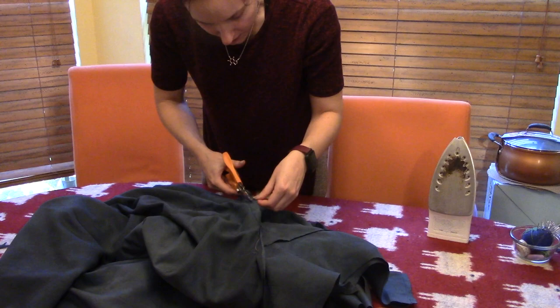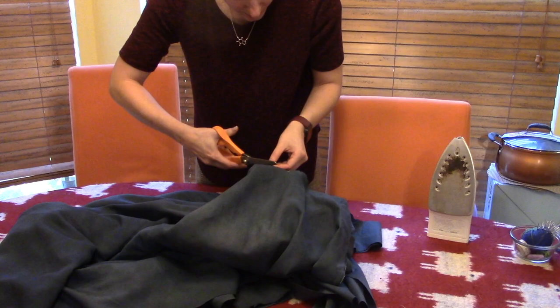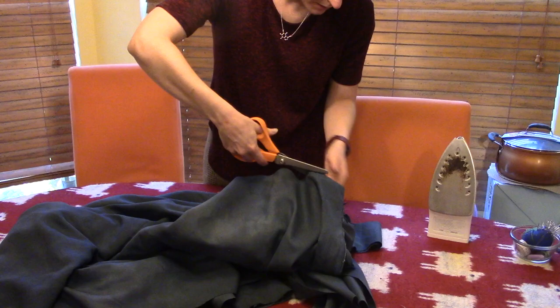What is my next step? I need to iron everything and then do the button placket. That's the thing that I need to do, the button placket. I don't know what I'm gonna do with the button placket.